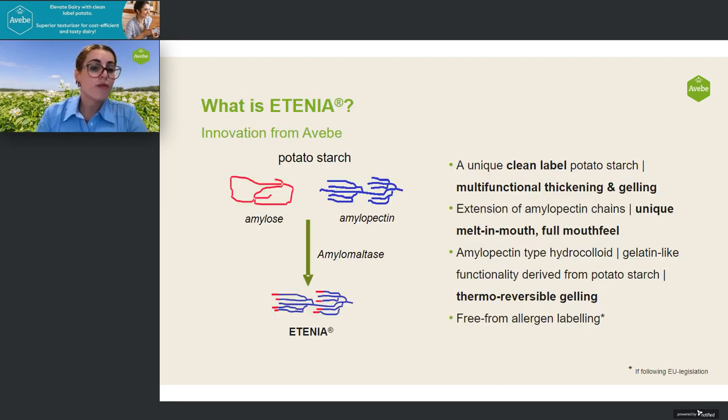Let's go further and understand how ABB innovated Etenia. We are starting from potato starch, and thanks to the amylomaltase enzyme reaction, we are cutting amylose and adding it to the amylopectin. In the end, what we have is an extended amylopectin chain. Thanks to this extension, there is a unique melting mouth profile, so it is really helping with the fat mimetic capabilities.